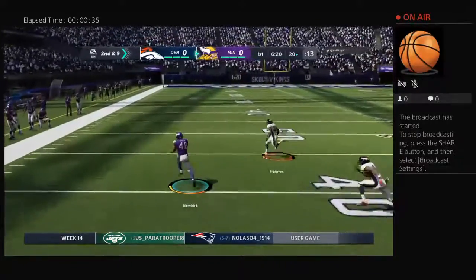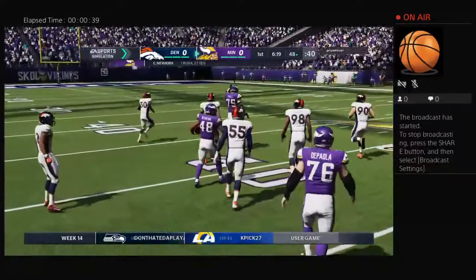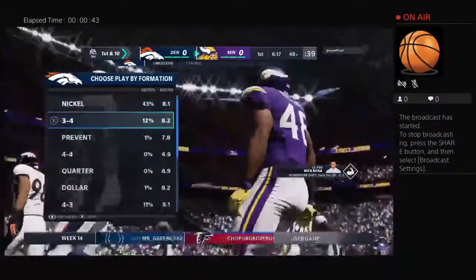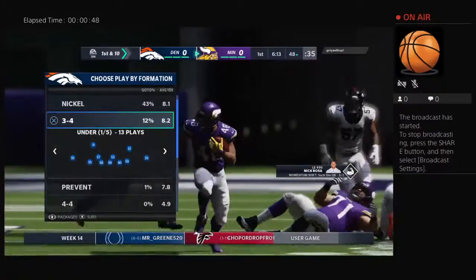There's some space here. They work this well upfield across the 35. 27 yards there, a first down. They went with a nickel look defensively, so they had 5 defensive backs in there. Didn't help them stop the run.